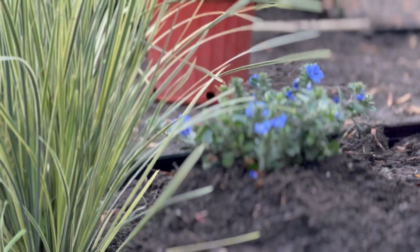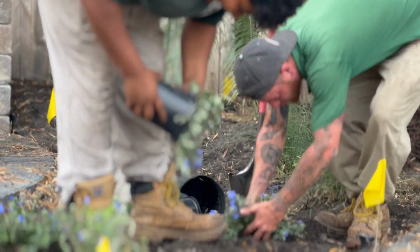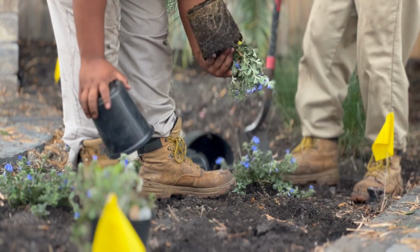And that's just in time for what I'm doing now, installing all the plants. So all the plants are going in today, at least in the backyard. And that way we can get a rough finish back here so we can start excavating and getting the front also done. Yeah, so it's already starting to change a lot back here.